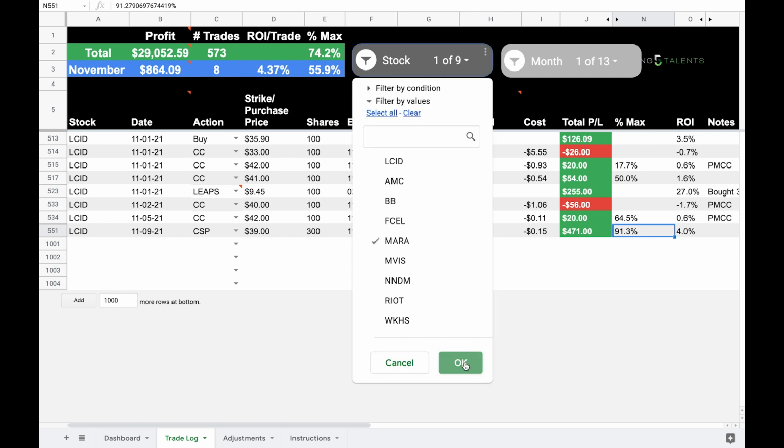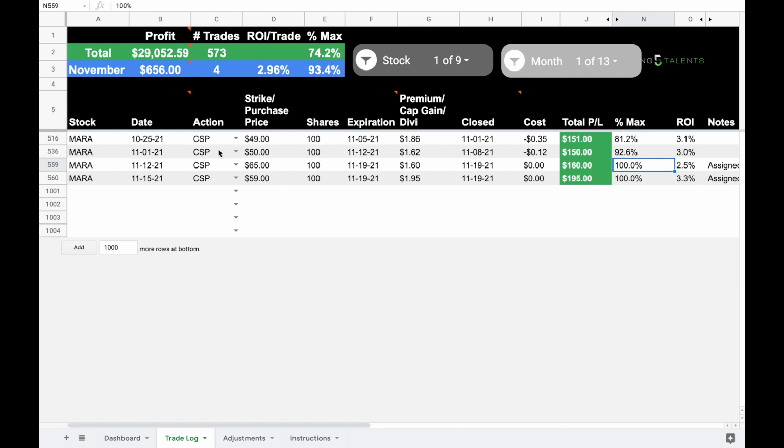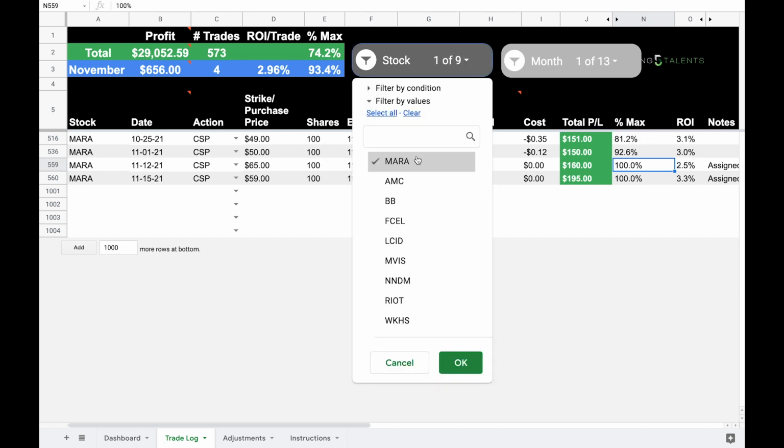All right, Mara, you've already seen most of it, but these are all cash secured puts on Mara. Again, all 70% chance of probability, and you can see when I entered, when I exited, how much I made, for a total of $656 in November for Mara.